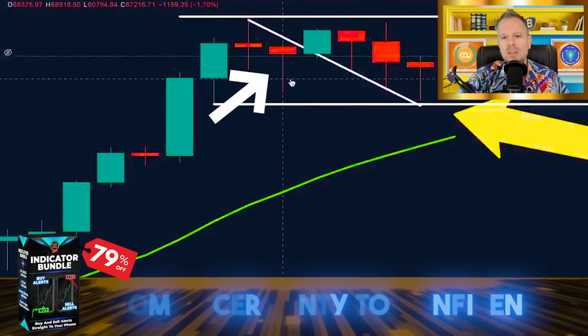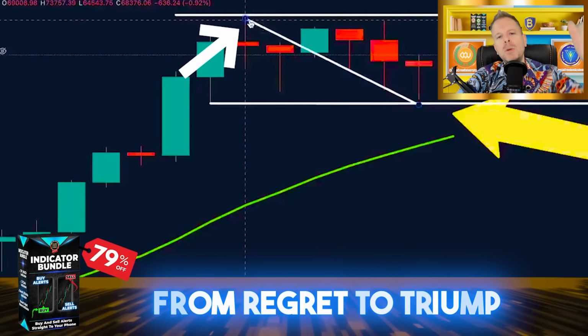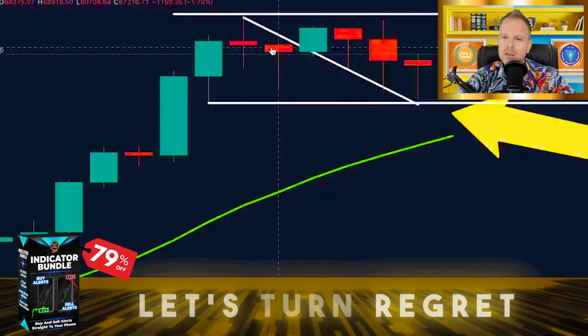Anytime you see these wicks at the bottom, we have momentum to the upside. Anytime you see these wicks at the top, we have momentum to the downside. It's as simple as that.